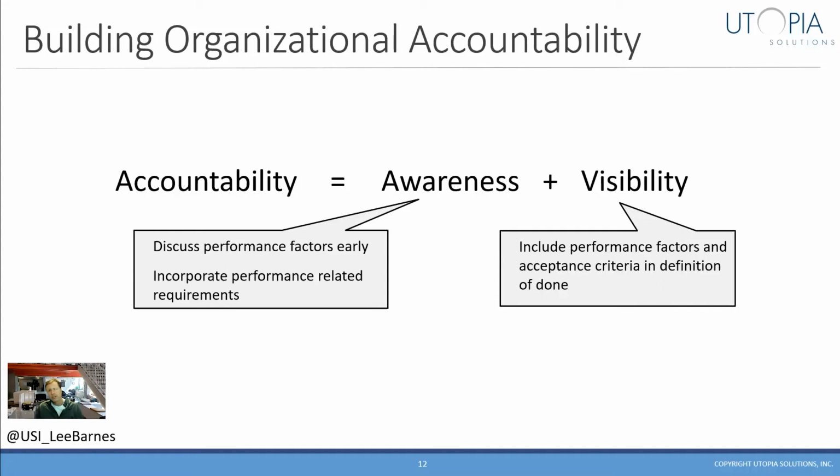I've also seen organizations create the role of performance owner, and one even called it a performance czar. But it's important to note that the responsibility of this role was not to own all things performance, but rather ensure that the teams were adopting a culture of performance accountability.